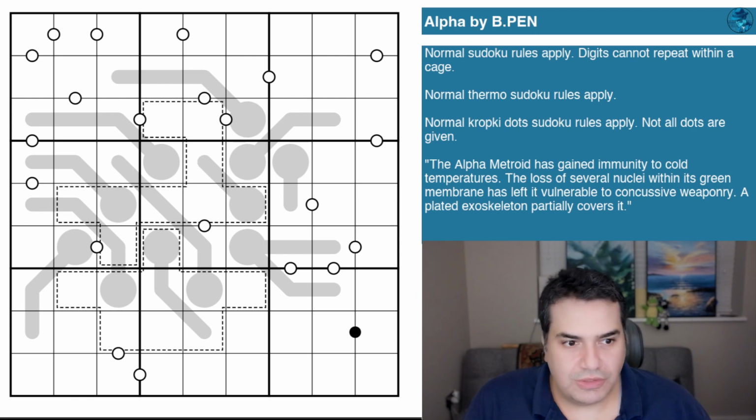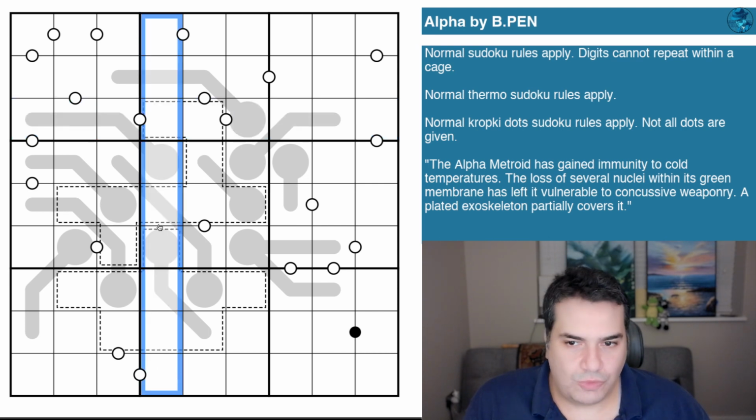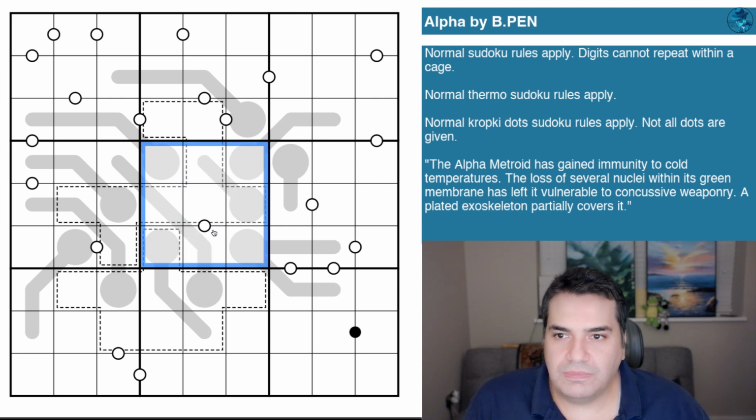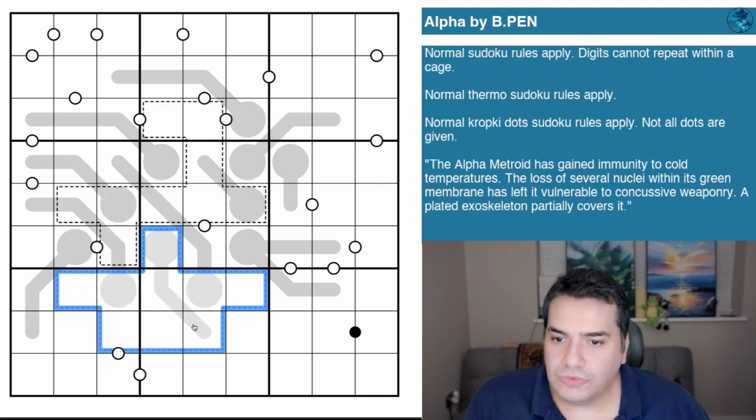So let's take a look at the grid and the puzzle and the rules. First part, normal Sudoku rules apply. That means the digits 1 to 9 in every row, no repeats, every column, no repeats, and every 3x3 box as outlined by these thicker black lines. We also have digits cannot repeat within a cage. You can see that we've got one cage here defined by these dashed lines, and then another cage down here. No totals, just cannot repeat.